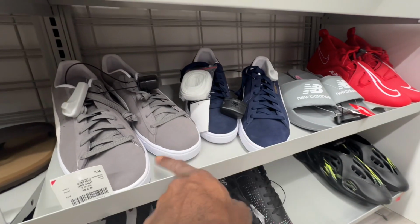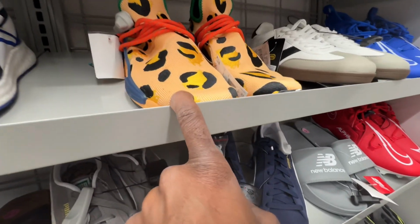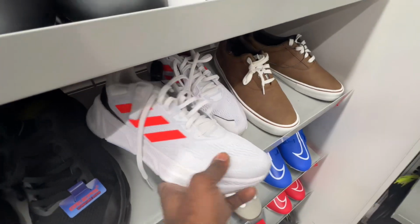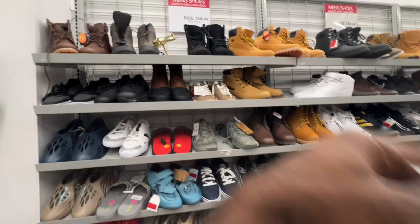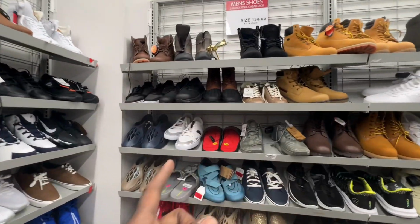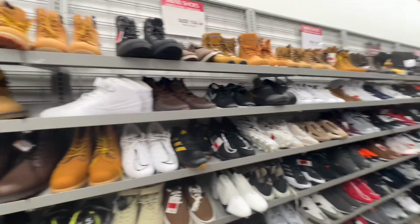They got some Puma suedes in here in gray as well as in blue and white, and they got another pair of those blue NMD Human Made shoes, as well as some more Adidas silhouettes popping up. And then we still move our way around to size 13 and up, because I was size 12.5, and now we open in size 13 to size 17. That's where they normally end off at. We can go ahead and see what they have over here.